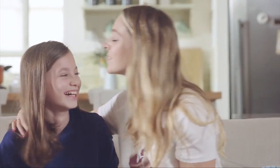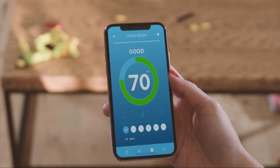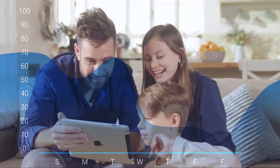Your air is now cleaner and better than any other purifier can. And thanks to the analyzer, Aura Air's app will tell you how clean. You can also get tips and insights on how to improve your indoor air quality and see a graph of your home's air quality over time.